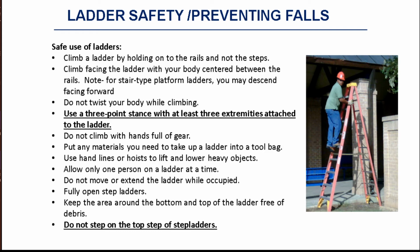Do not climb with hands full of gear. Put any materials you need to take up a ladder into a tool bag. Use hand lines or hoists to lift and lower heavy objects. Allow only one person on a ladder at a time. Do not move or extend the ladder while occupied.